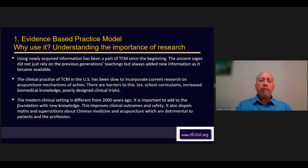And one other thing to think about here with the addition of new information to our tradition is the modern clinical setting. It is a little different, right, than it was 2,000 years ago. And I think neuropathy and probably depression are two topics which highlight that. Sure, there were isolated cases of these things in the past, and we've got records of that. And maybe depression was a little more common in ancient times than neuropathy.